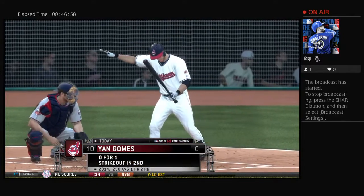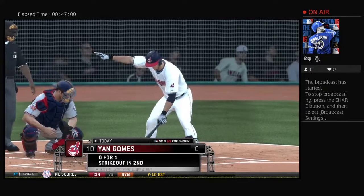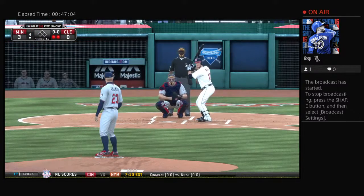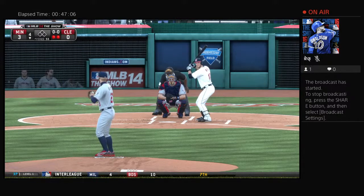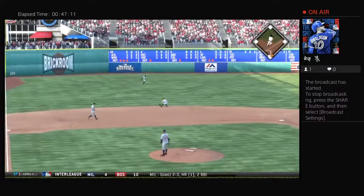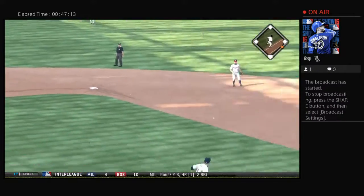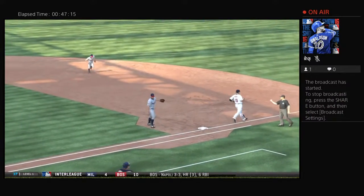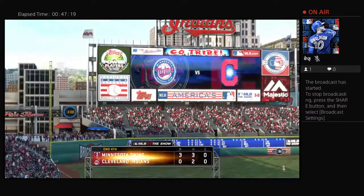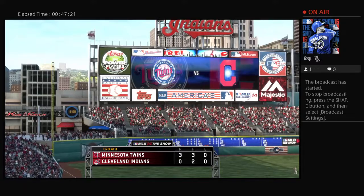Yan Gomes will stand in here hoping to at least put a ball in play here this inning. That's on the ground to short. This should end the inning. And indeed it will. He throws him out at first, and the side is retired. Indians go down 1-2-3. Still down 3-0.